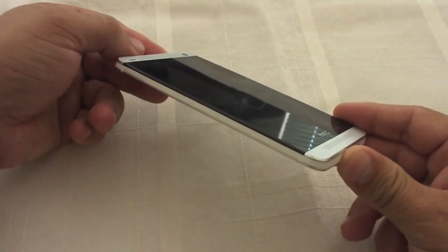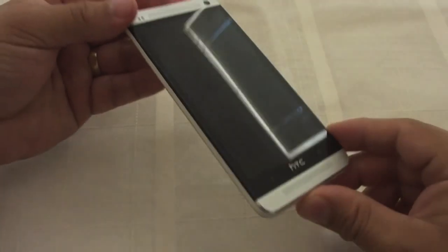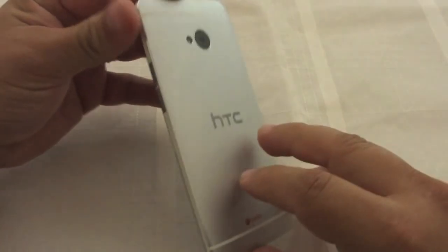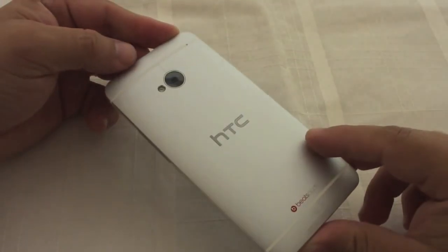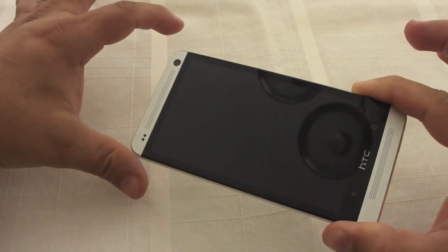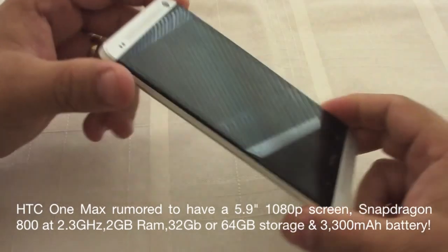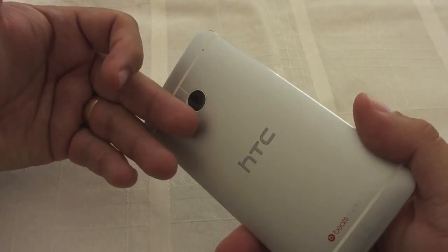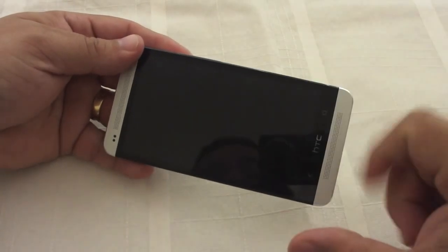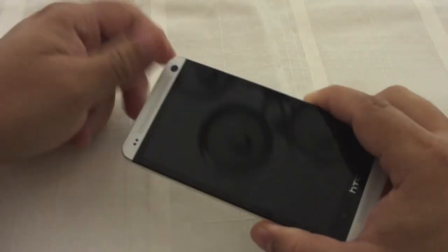Do I regret getting this phone? No. Not one bit. After 4 months, I gotta tell you guys, I do not regret buying this phone. I am loving it. If I would have to upgrade to another phone, honestly, I've been looking forward to the big HTC One Plus or Max. I might get that phone because it's basically the same thing as this phone, but it's gonna have a bigger screen and also a bigger battery. So if I would have to upgrade, I would upgrade to the HTC One Max.